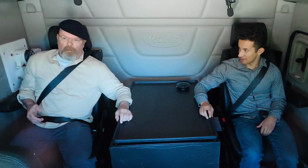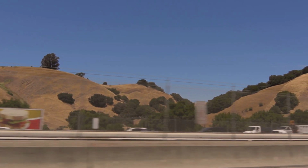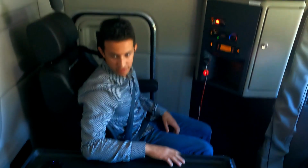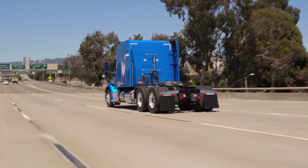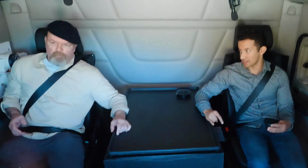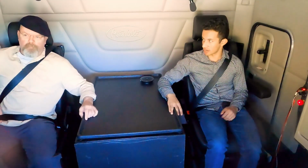So we just finished a pretty boring section of route, just long, straight driving, and that's really, I think, one of the areas that the truck shines, because we're able to have a level of focus that's the same on hour 30 as it is on hour 1. And that's one of the things that lets us do fast cross-country runs.